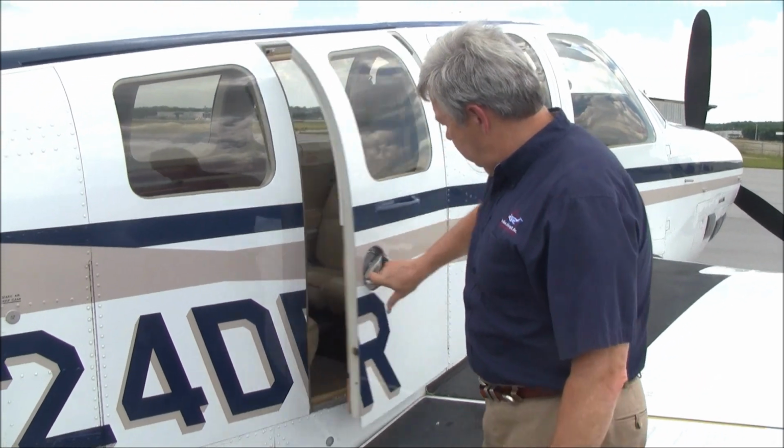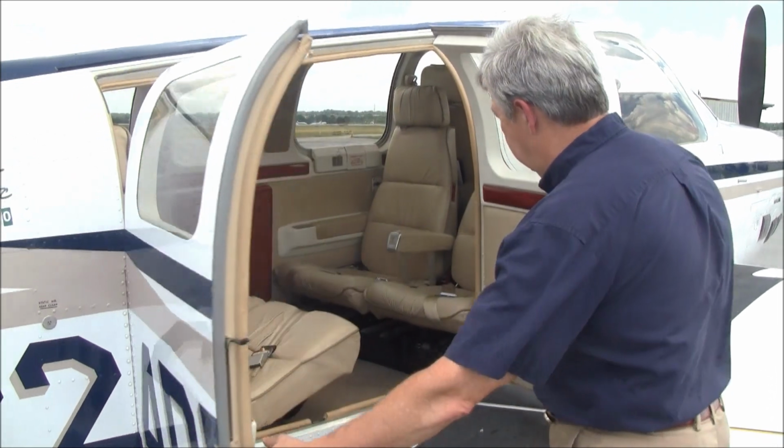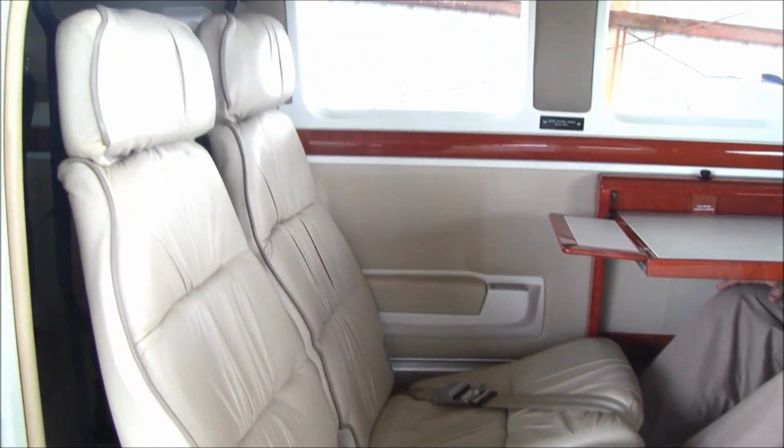One of my favorite features about the B36TC is the big double cargo doors and club seating. So let's take a look. November 224 Delta Romeo has a beautiful leather interior. Take a look at the condition of the seats. They're in outstanding condition back here.